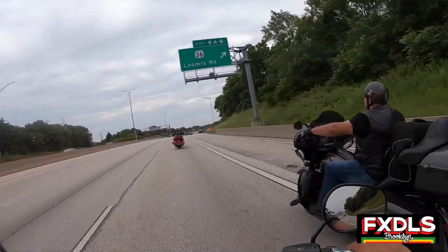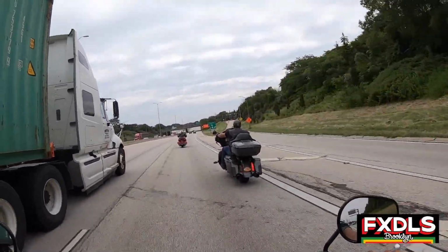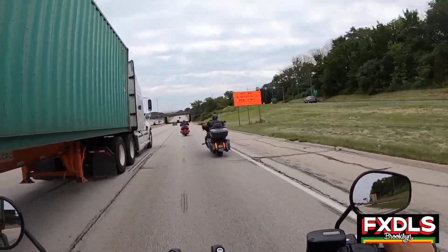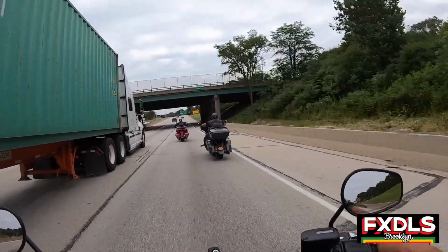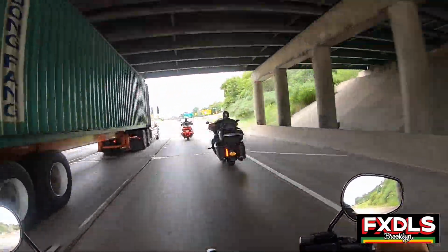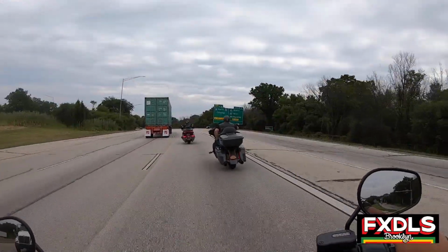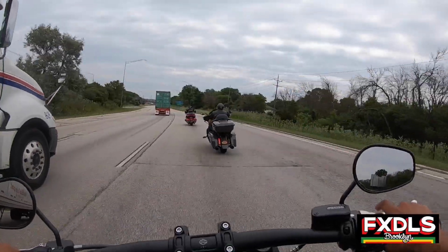But yeah, man, out of the box, this is a really great bike. Dual disc front brakes, the braking is really nice. The clutch is great on this thing. And yeah, it just gets up and goes. So anyone who bought this bike, I think you made the right choice. I really hope they continue to make this bike for years to come.